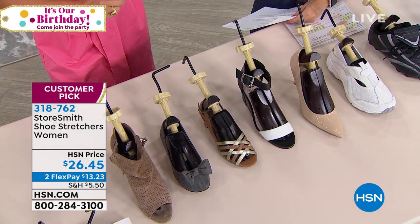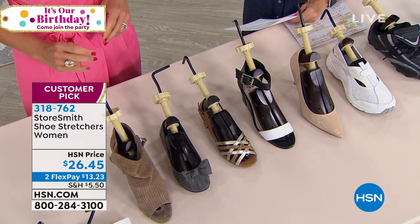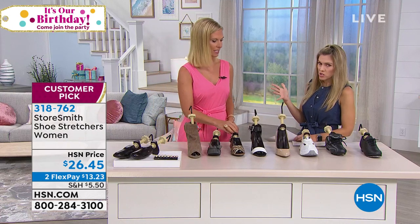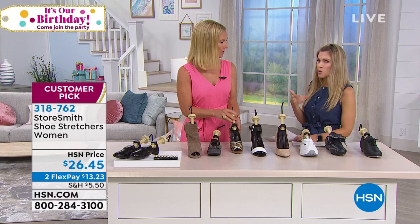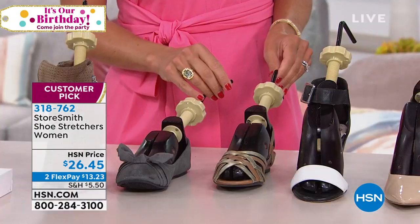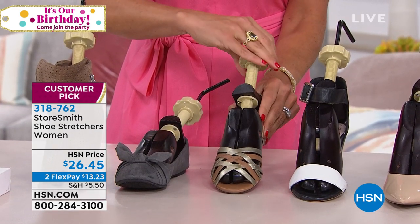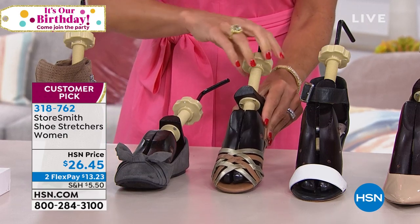Okay, so when we get this home, obviously you're getting 2, so one for the right foot, one for the left foot, which I love because you can stretch your pair of shoes at the same time. But you can also customize it, because sometimes I get a pair of shoes and I know one of my feet is actually bigger than the other, so it's like, do I buy for the smaller foot or do I buy for the larger foot? So when we get this home and we do it, how soon will we start to see the stretching? So I like to put these in for 24 hours.